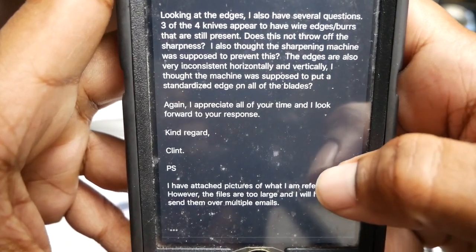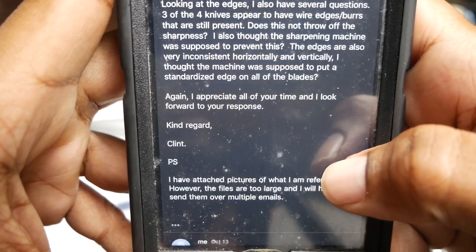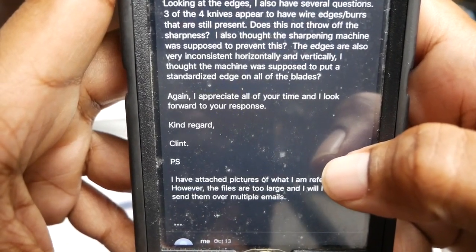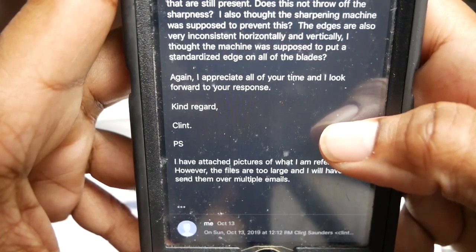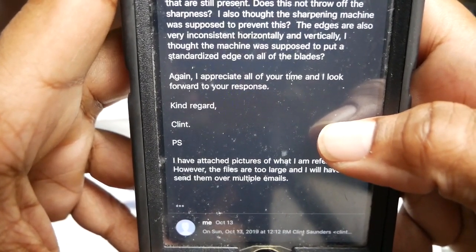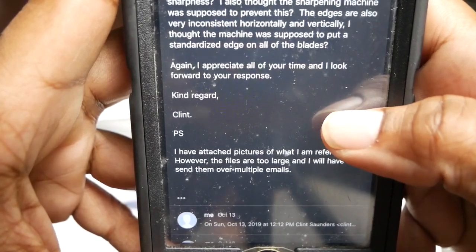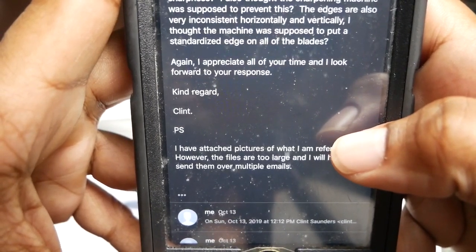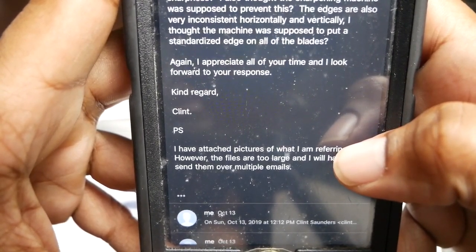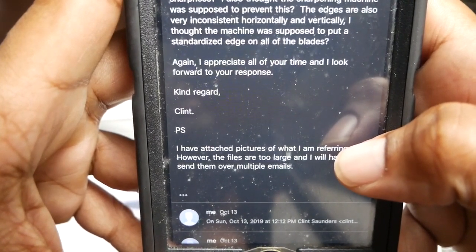"Just process questions. Looking at the edges, I also have several questions. 3 of the 4 knives appear to have wire edges or burrs that are still present. Does this throw off the sharpness? Again, just questioning the process and the preparation of the knives. I also thought the sharpening machine was supposed to prevent this." If you go back and look at their data, the CATRA Sharp machine, whatever they call it, they say it is supposed to produce a burr-less edge.